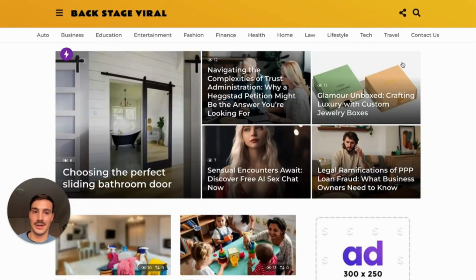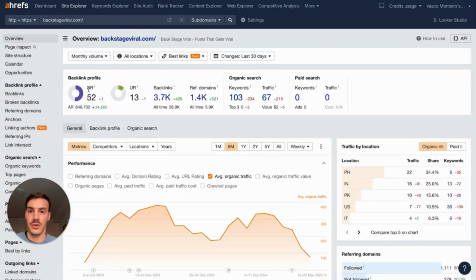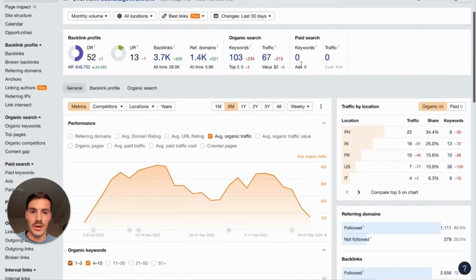This is one of them, right? And at first glance, okay, this seems decent. Let me just check the metrics here. Okay, DR52, amazing, okay. Traffic 67, it's not really that good, but yeah, it's a decent domain, I guess. I wouldn't refuse a backlink from this site.